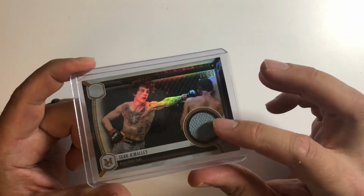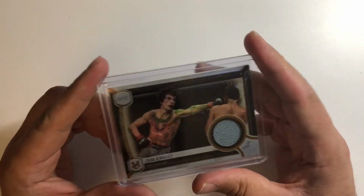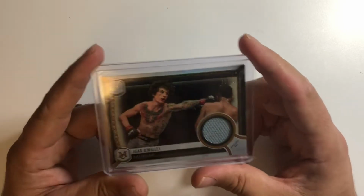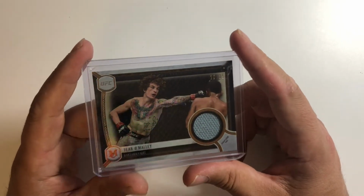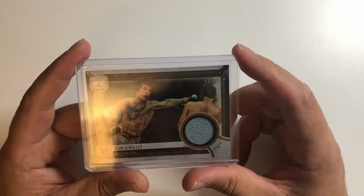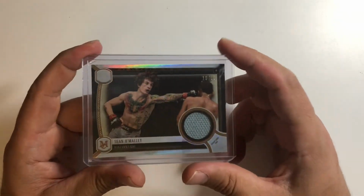So I mean, it's from one of the mats that they fight on. So I'm just curious. I don't think I've ever seen fight mat relics. I don't know. Anyways, speculating. But anyway, nice, cool relic card, numbered out of 35 of O'Malley. Just another one I could add to my O'Malley collection.